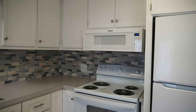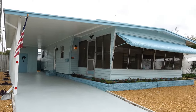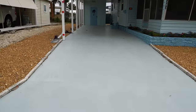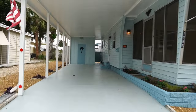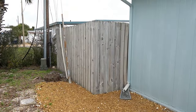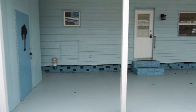Let's walk around the perimeter. Okay, this is the outside of the home. Vinyl siding, brick skirting, you got the wire mesh. Super long carport, big enough for two cars. One of the things that's really cool about this unit is you have a fenced in backyard. There's your shed.